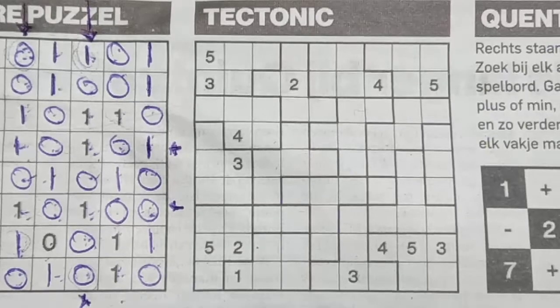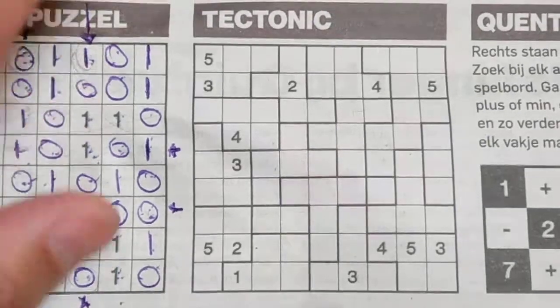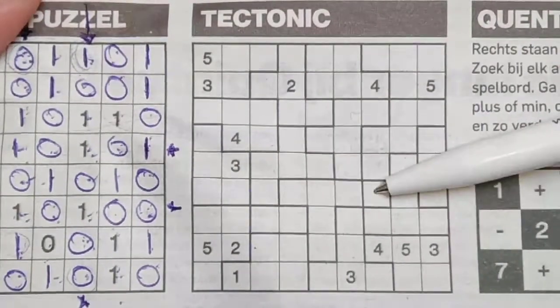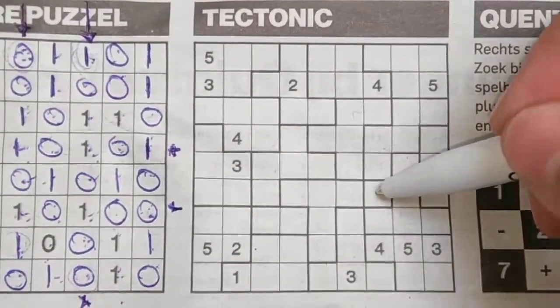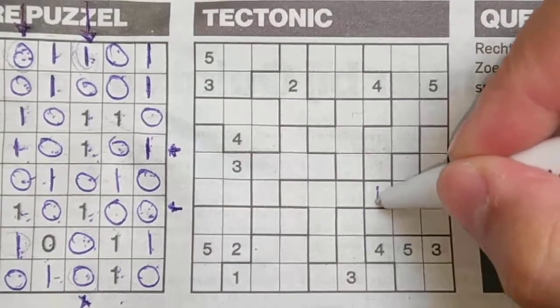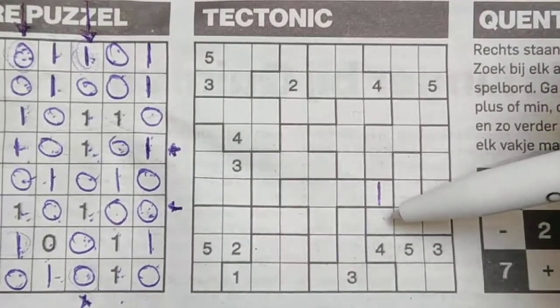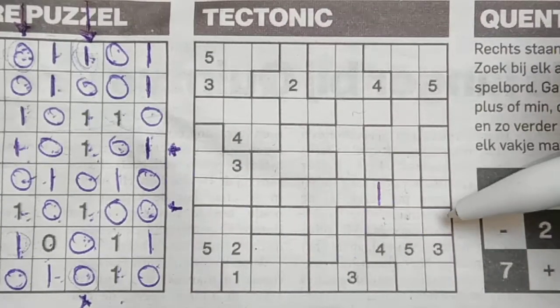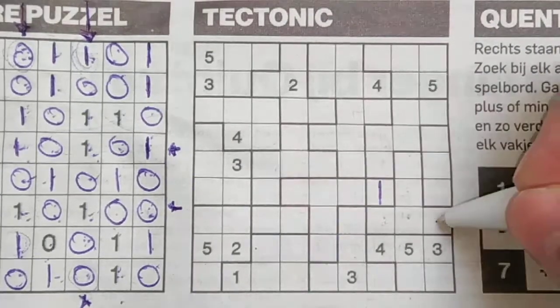So let's get started. And the first question is, can we find the single box here in this Tectonic? Single box. Yes, we have the single box here. So this should be a 1. That means these 4 boxes cannot be a 1. We have 1 box left for the 1, should be here.